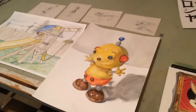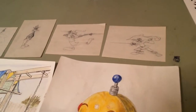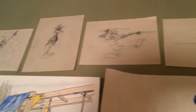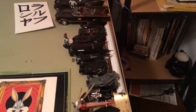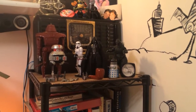Here's some of my work I've done out there for you to see. You can see I'm pretty obsessed with Daffy Duck. I've always loved Daffy Duck. Some of my artwork, I also love the Batmobile. So there's a lot of Batmobiles there, and my Star Wars, and that's my grandfather's pipe.